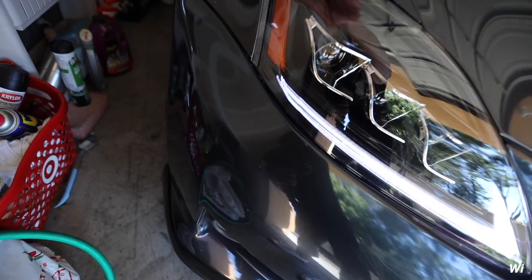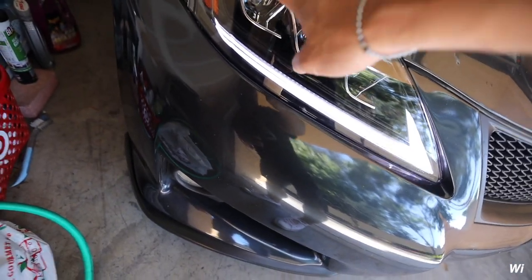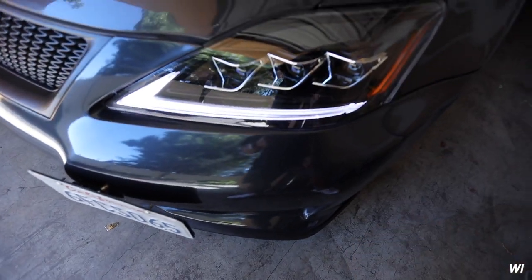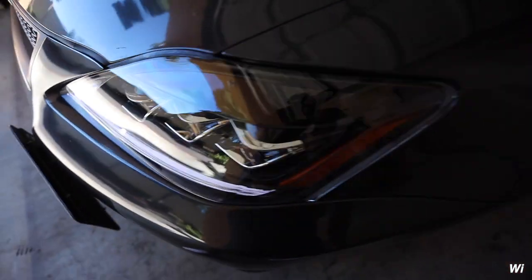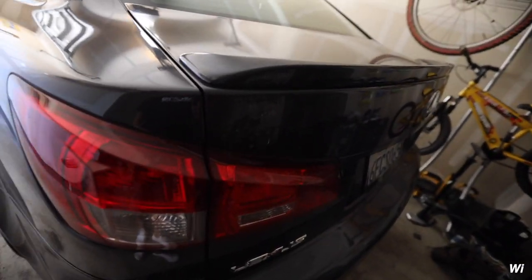It looks still pretty good. I'm gonna be making another video of when I vinyl wrap the top portion of it, so the chrome will last a little bit longer due to the sun. I wanna put vinyl tape right here, right above, so it'll protect the chrome, because I'm afraid of it getting messed up by the sun.